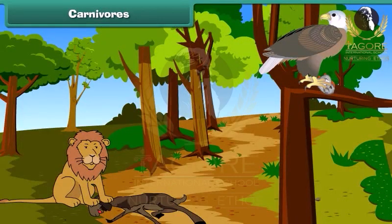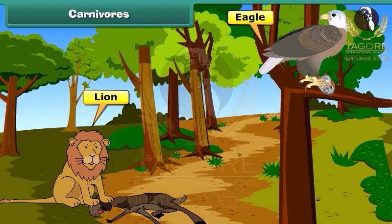Some animals like tiger, eagle, and lion feed on other animals. They eat flesh and get nutrition. They are all known as carnivorous animals.